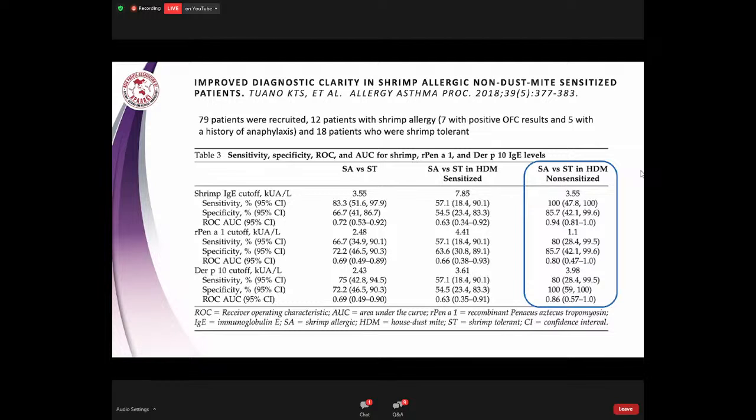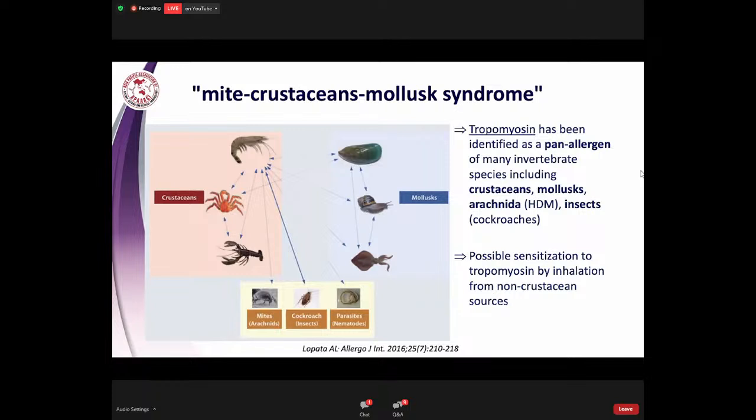So here we go back to the long well-known mite-crustacean-mollusc syndrome. It is because of the presence of tropomyosin, which is the pan-allergen, not only in crustaceans, but also in molluscs, in dust mites, as well as in cockroaches. Studies in China have found that among those who are sensitized to cockroach, a lot of them have cross-reactivity to shellfish, to crustaceans. It is possible that sensitization to tropomyosin is by inhalation from non-crustacean sources. So typically, shellfish allergy presents later on in life after one has developed allergic rhinitis.